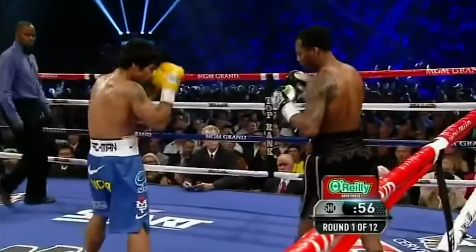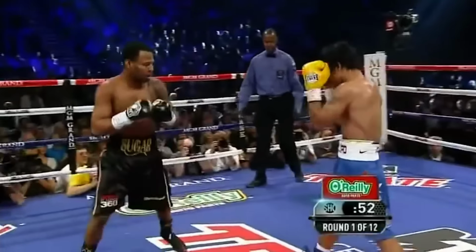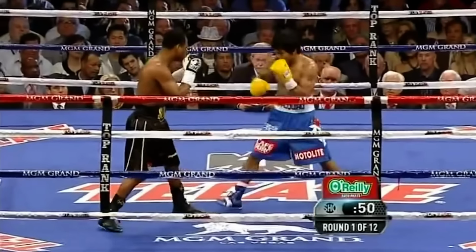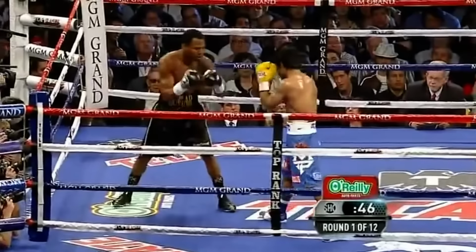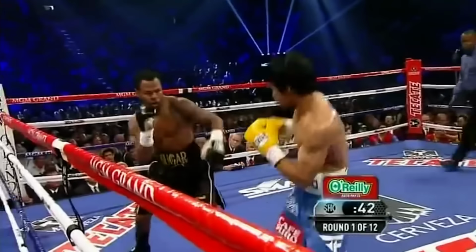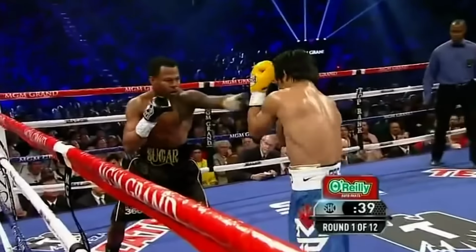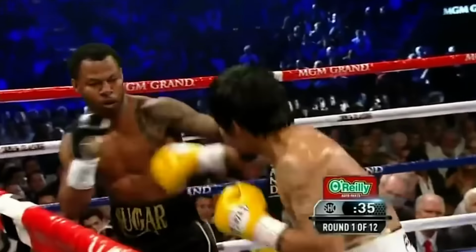Strategically, the way this fight is being fought so far isn't bad for Shane Mosley because he's not getting the angles from Manny Pacquiao. And strategically, the way it's being fought could create a very exciting fight as it goes on. Pacquiao looks like he's trying to figure out how to close the distance on the very quick and elusive Mosley, who has incredible amounts of power as well.